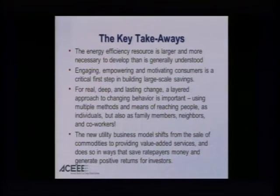I haven't touched on it here, but I will add one other thing. It also requires a new utility business model, one that shifts from the sale of commodities we call kilowatt hours to providing value-added services, and then helping energy providers pull revenue off of the value-added services rather than simply off the kilowatt hours of commodity sales, and to do so in ways that save ratepayers money and generate positive returns for investors.